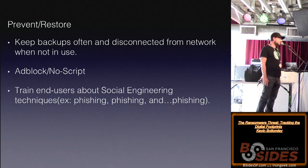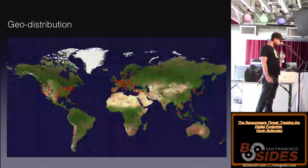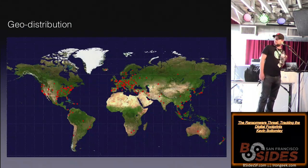Social engineering, classic. Should train your end users against phishing, and more phishing, because it happens a lot, especially with those invoice and resume attachments. And then my recommendation is you never pay the ransom. Of course, some people might say that it's cheaper to pay the ransom than to deal with all the backups. It's a personal choice.